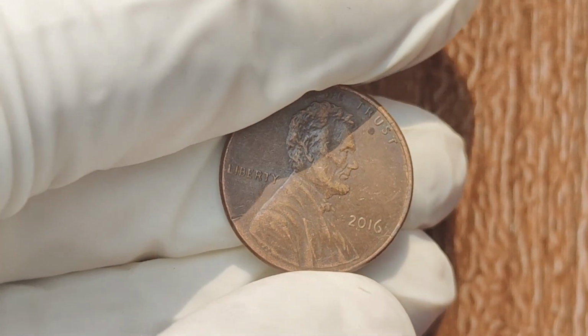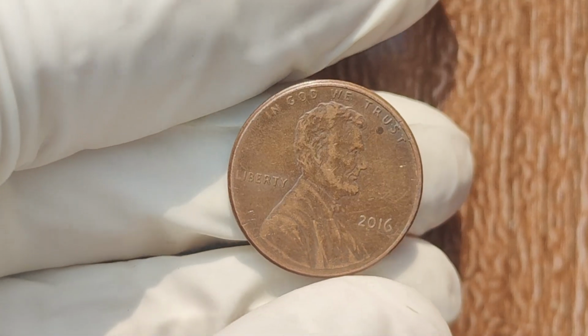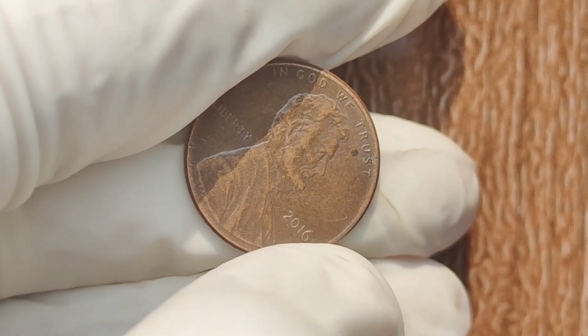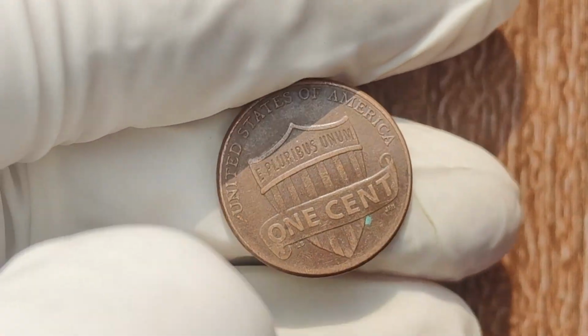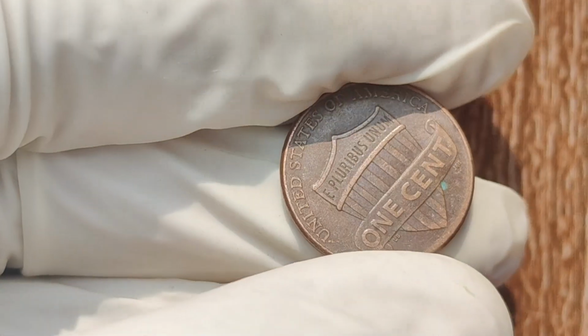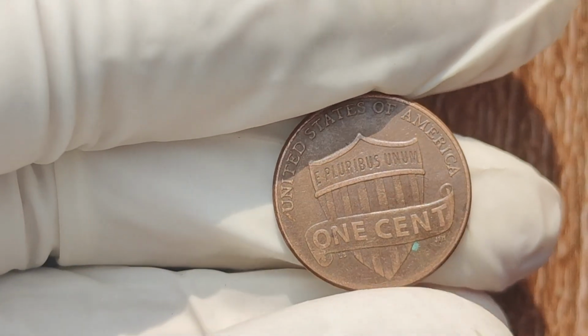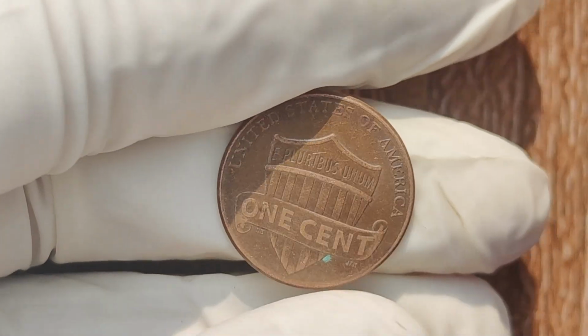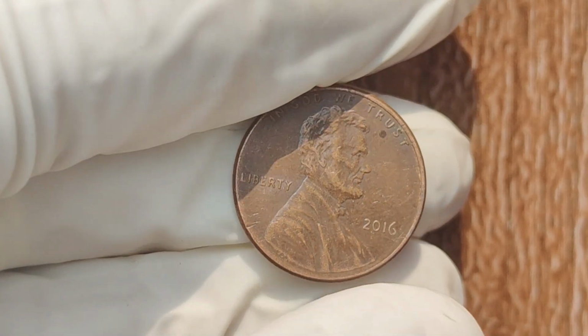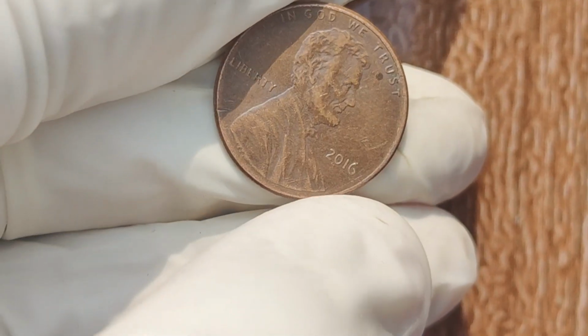What if I told you that a simple penny could be your ticket to a $1 million fortune? It sounds unbelievable, but right now, collectors are willing to pay up to $1 million for a rare 2016 no-mint mark Lincoln penny. And here's the kicker: you might already have one hiding in plain sight. Imagine casually emptying your pocket and realizing one small, unassuming coin could change your life forever.